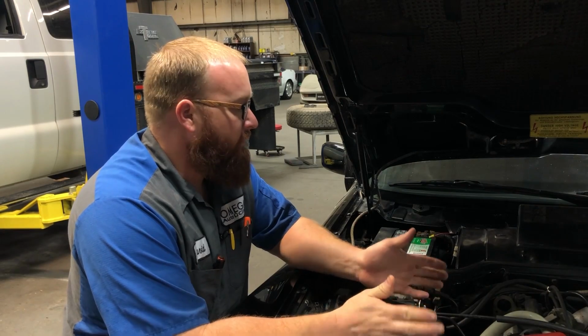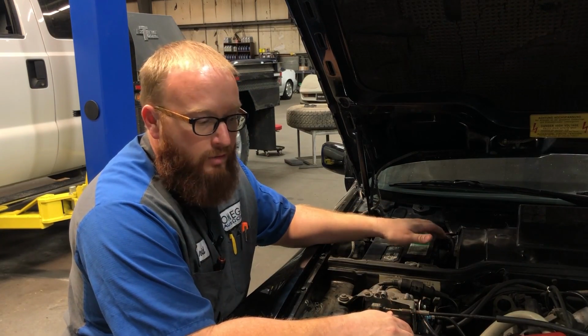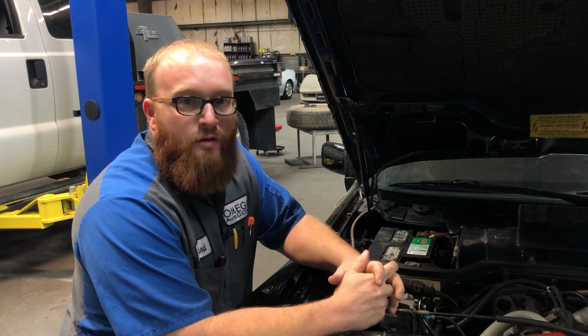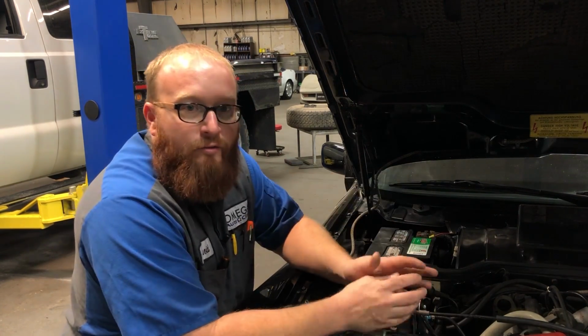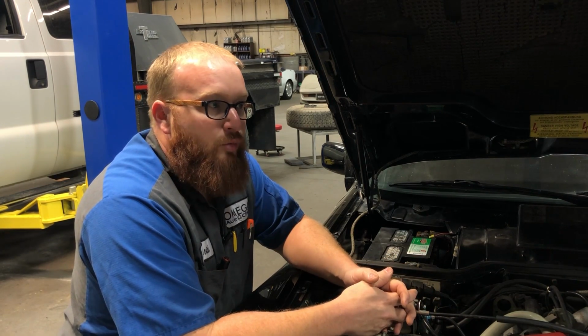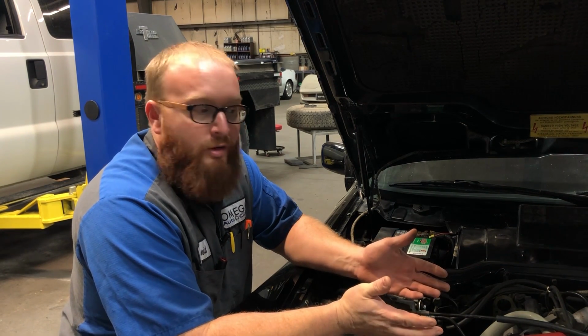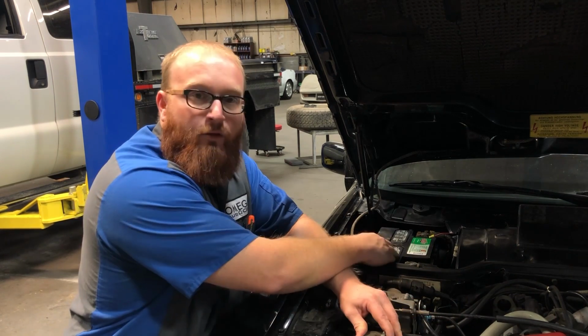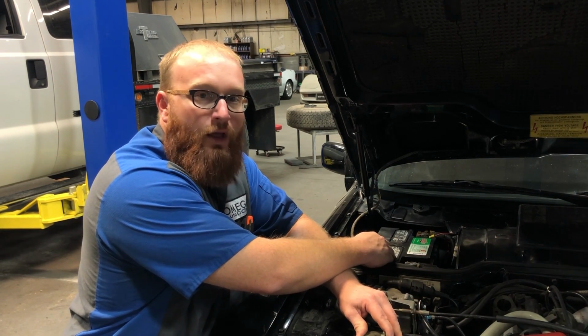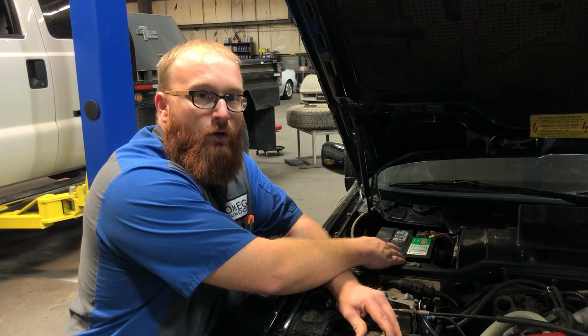If you're unsure of the condition or the age of your battery, most parts stores you can stop in and they'll do a charging system check, or they can also load test your battery for you and tell you if you're on the brink of a failure or if you've got a good battery, if it's charging well. Those things need to be checked out for sure. A battery that's functioning marginally will do okay, and then the cold weather comes along, it just clicks.